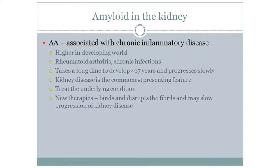If you've got rheumatoid arthritis, you have an improved treatment for rheumatoid, or if you have a chronic infection, to treat that. There are some very interesting new therapies to try and bind to those proteins in the kidney and disrupt them and allow resorption and clearance of them, and there are currently trials underway to see whether or not AA amyloid may have a new treatment on the horizon. So that's quite exciting.